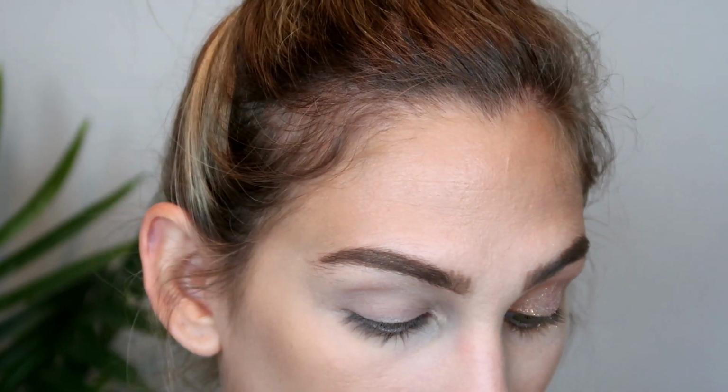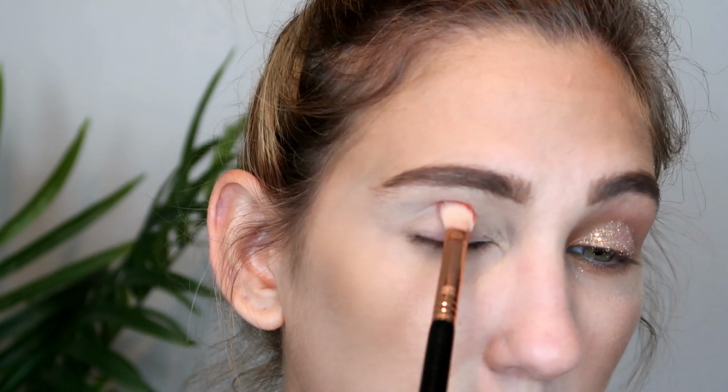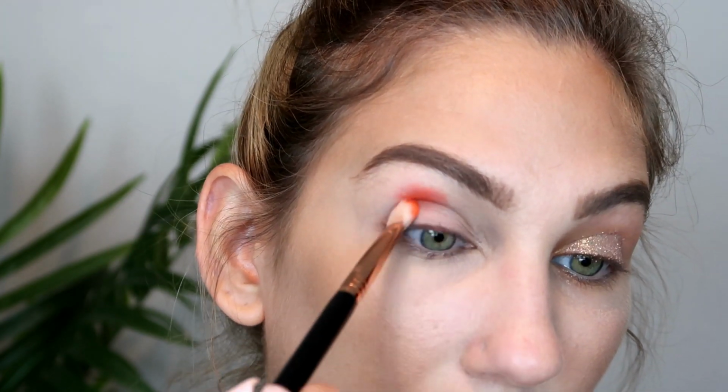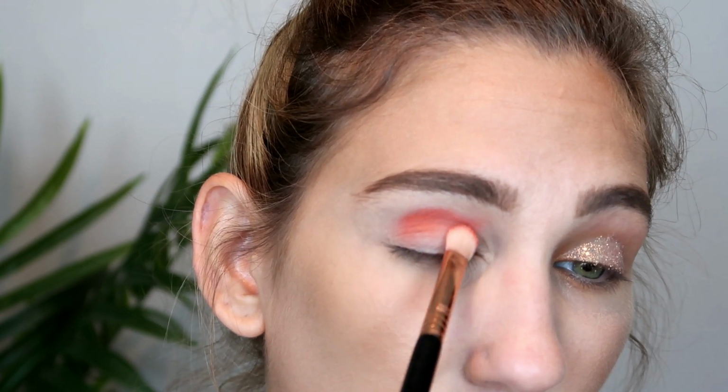But there is Clementine. I'm going to go ahead and move over to the other eye. I'm going to come into Mimosa Mammy using another E25. Again, I'm going to go a little bit lighter on my brush here and start to work that into my crease. Ooh, that is a really fun red.